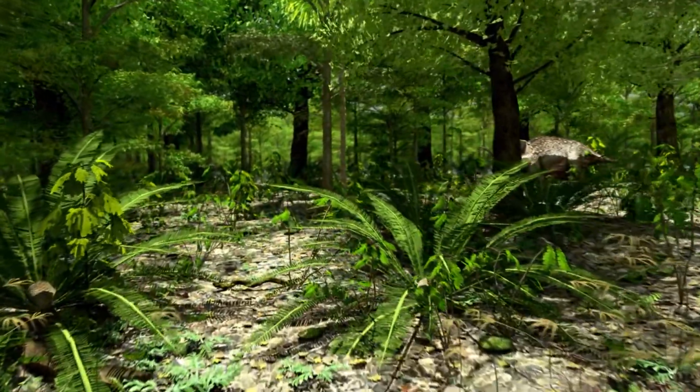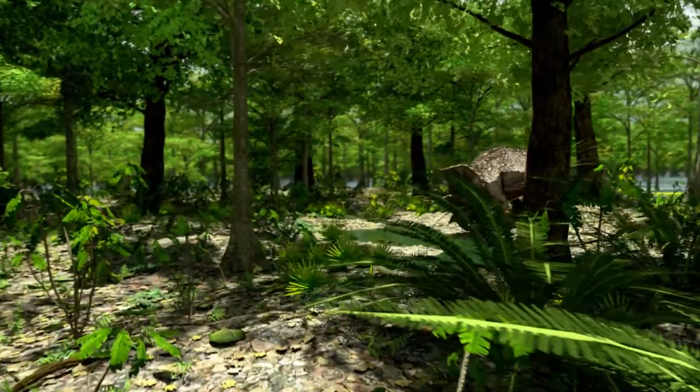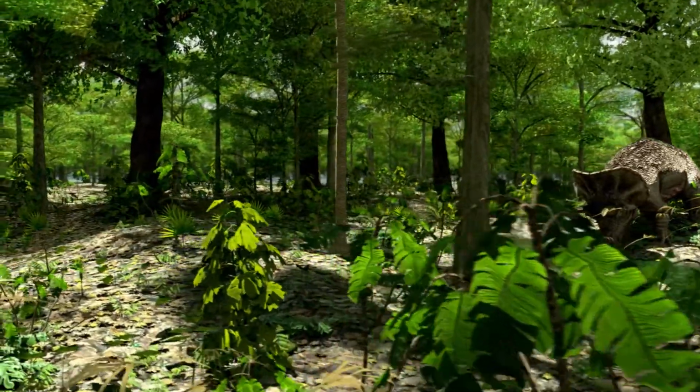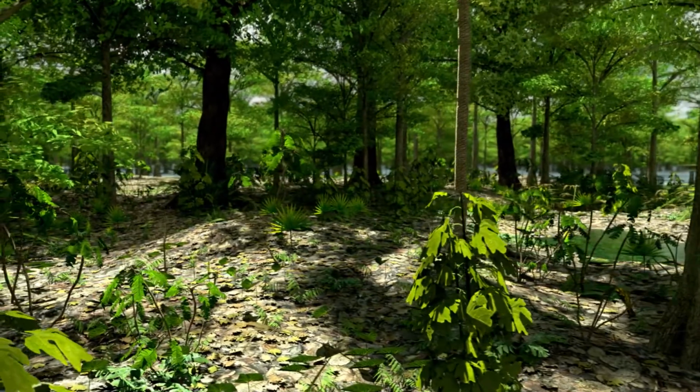There were even flowers. The plants supported a wide variety of insects and even dinosaurs. What we see here is a triceratops grazing. Ferocious T-Rex also lived on the delta.